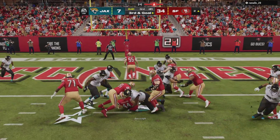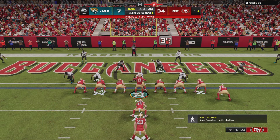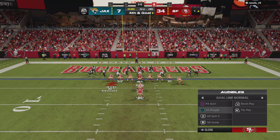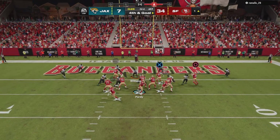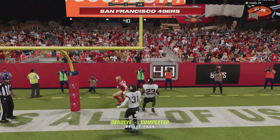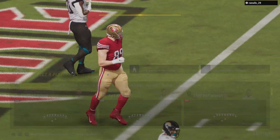That would give to the big fullback, Juszczyk. And he gets halfway there down to the 1-yard line. The offense is staying out there. Here we go on 4th and goal from the 1. Throwing here, Purdy. And he hauls it in the end zone. Touchdown, San Francisco.